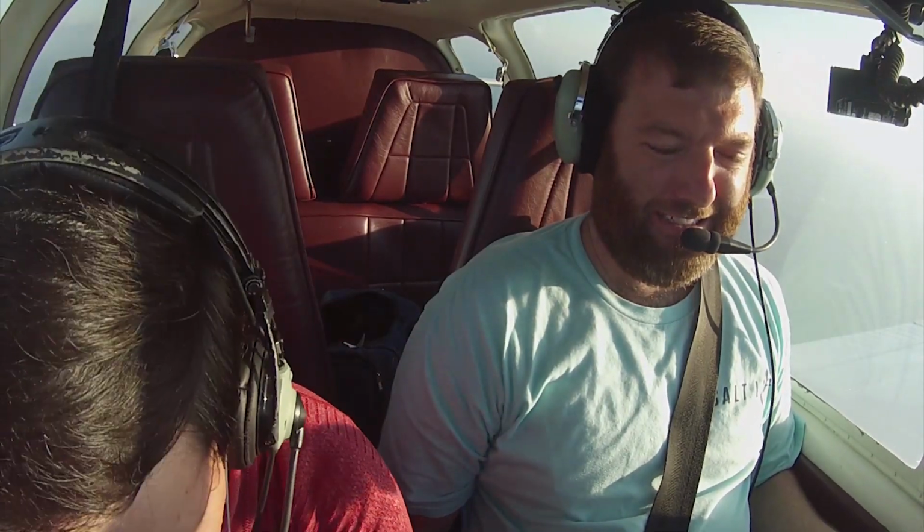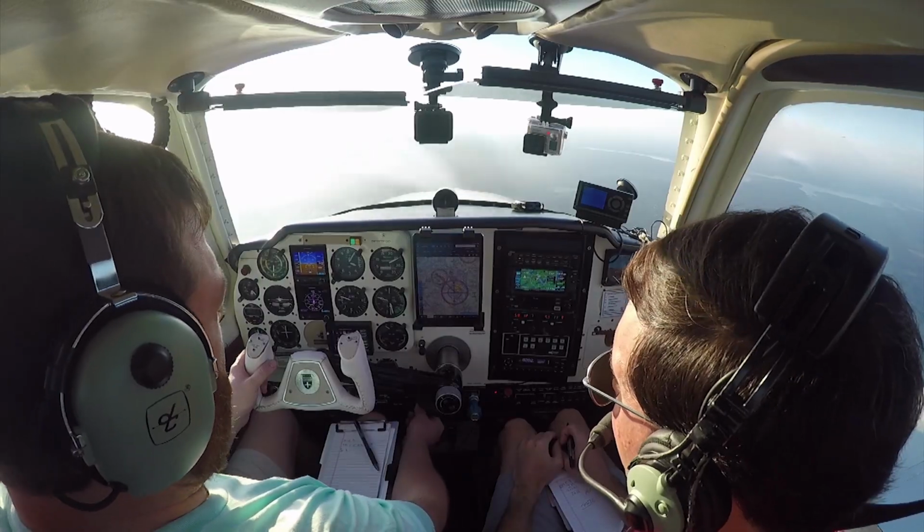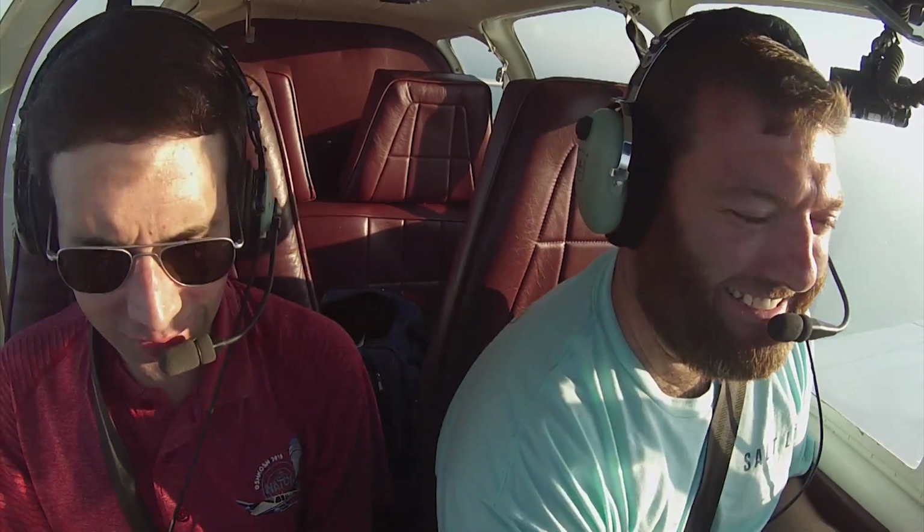Is that the 182? Yeah. Oh, I might fly my Citation Jet today. Because it would be Mustang. I had an inkling for flying my 2-year-old Cessna 182.